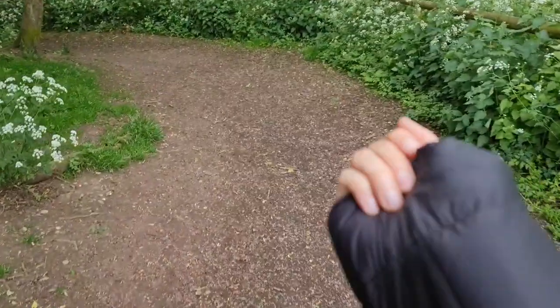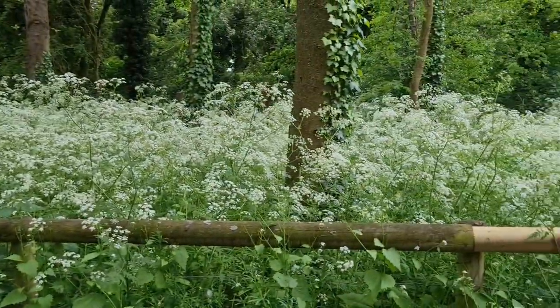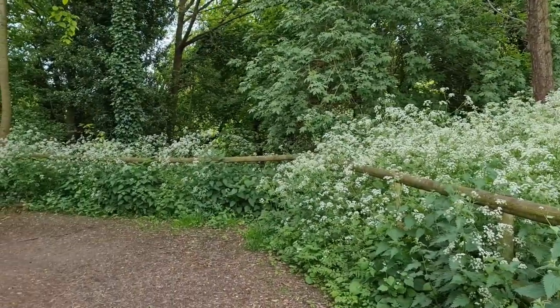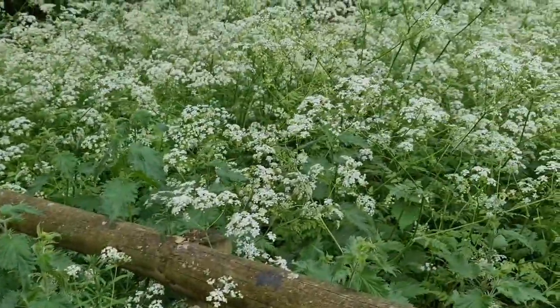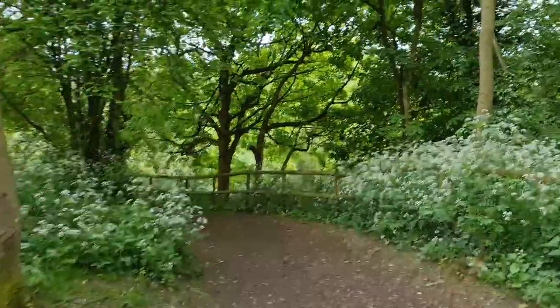Where did I get this from? It was on sale in Matalan. Look at all of these. Are these the things that you shouldn't touch? I can't remember. I think they were more giant versions. I'm not sure. But wild garlic looks something like this. I saw a photo and I was a bit confused because it looks very similar to this.